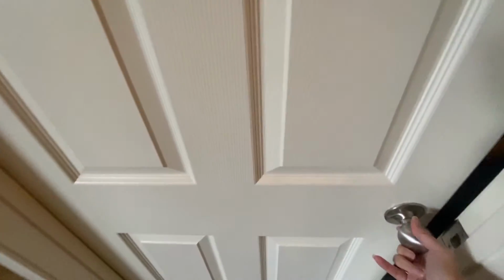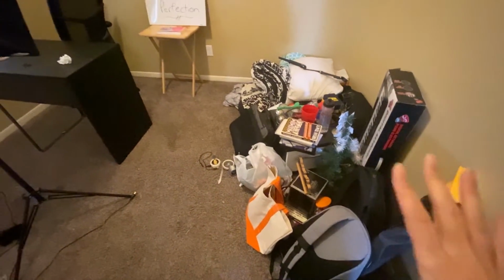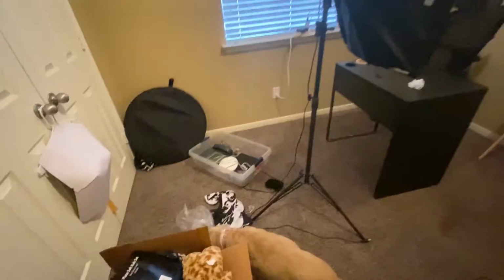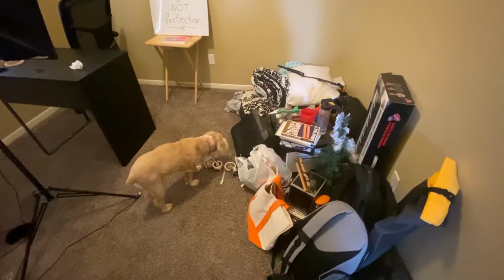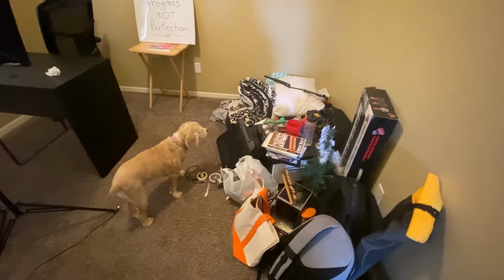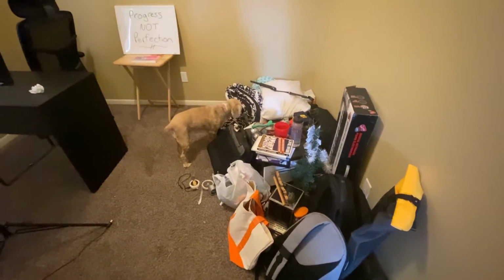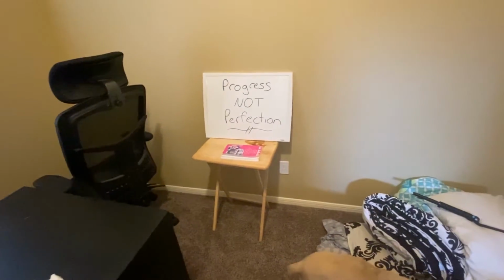All right, so I'm gonna go and take you through what used to be my daughter's bedroom. It is a mess, okay? So yeah, as you can see, it's currently a little dumping ground, but this will definitely be a project that I'm going to go through since only I'm going to be using this room. This is one of the last rooms I'm doing. But as you can see, progress, not perfection. That has definitely been my motto.